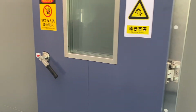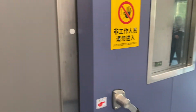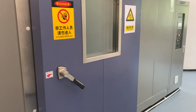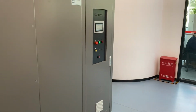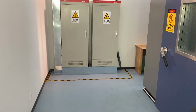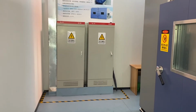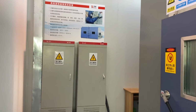High temperature resistance and low temperature resistance tests can be performed on the whole machine, flow meter, pump, gun, hose, screen, and seals to detect whether the product can meet various harsh environments. The temperature test range is from minus 40 degrees centigrade to 55 degrees centigrade.